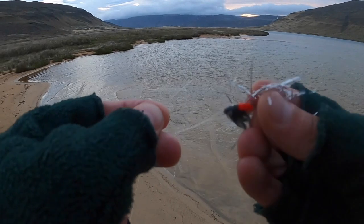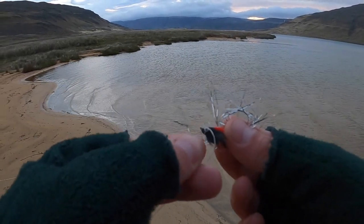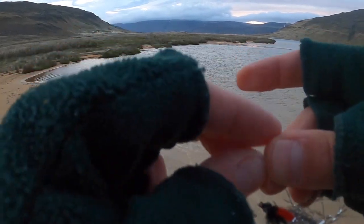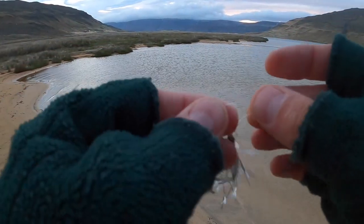Yeah guys, so I got one bite earlier, or one take, but it didn't hook, so I gave it a few more tries. But Andre, my cousin, he's here. I moved to where he is, and we're going to try here.